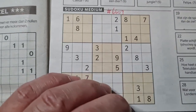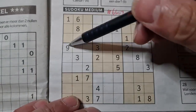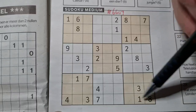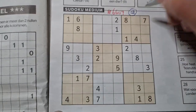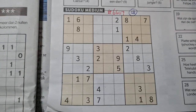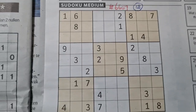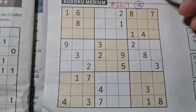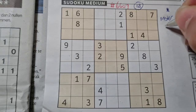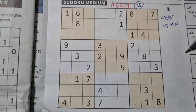Before I start, I always count the printed digits. Let me do this. 1, 2, 3, 4, 5, 6, 7, 8, 9, 10. 28 printed digits, should be easier than the one star Sudoku in additional. The time limit for the one star needs to be faster than 50 minutes. Well, maybe this one faster, but it's already 3 minutes past. Okay, so let's get started.